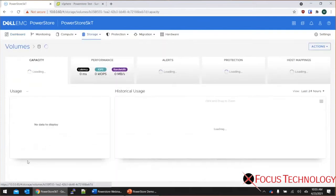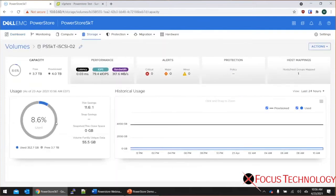So it makes things extremely simple. It's very easy to see what's going on. I can quickly just click on a volume and I can see how much the volume is being used, what the performance is. If I want to put in protection policies, I could, what it's mapped out to. Historical usage of that data, you can get that too. So there's a tremendous amount of things you can do there.